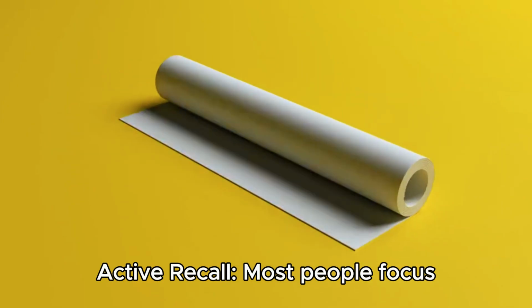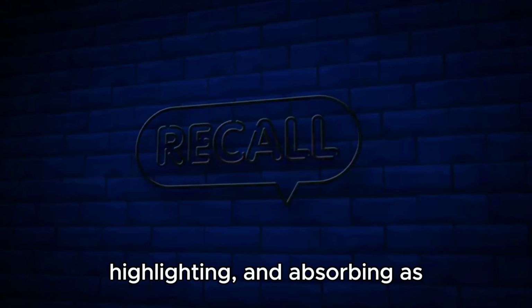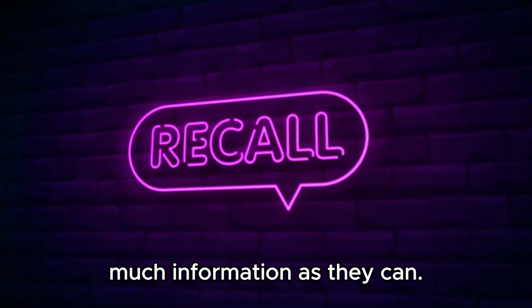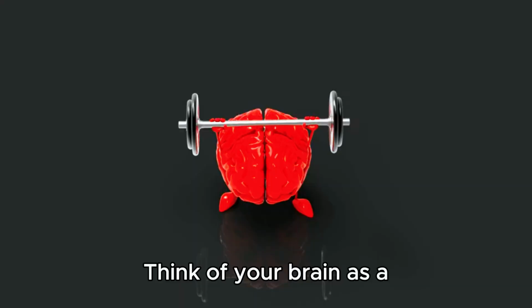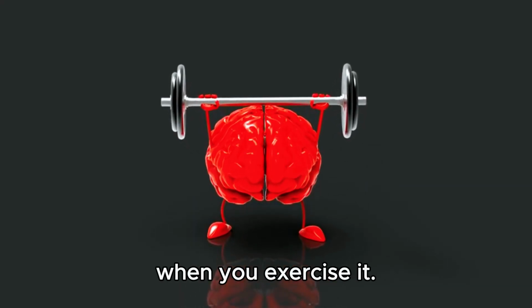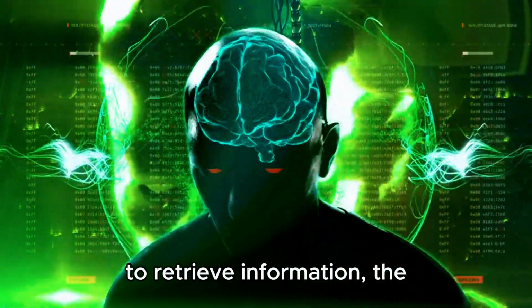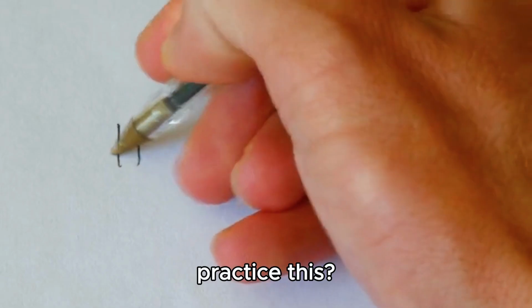Active recall. Most people focus on input: reading, watching, highlighting, and absorbing as much information as they can. But here's the secret, memory strengthens through output. Think of your brain as a muscle. It gets stronger when you exercise it. The more you force your brain to retrieve information, the better you remember it.